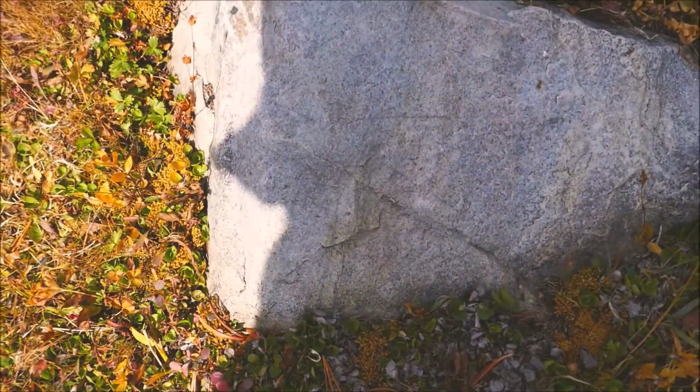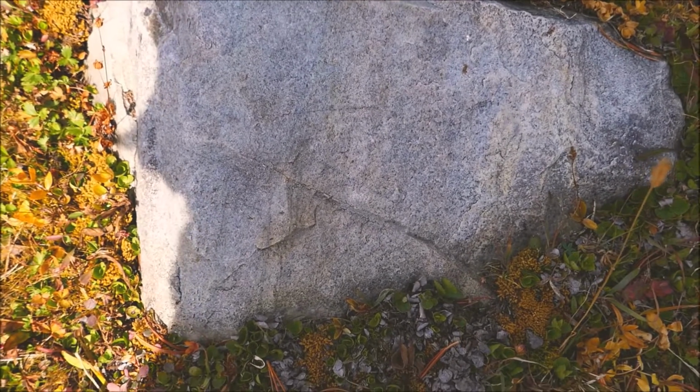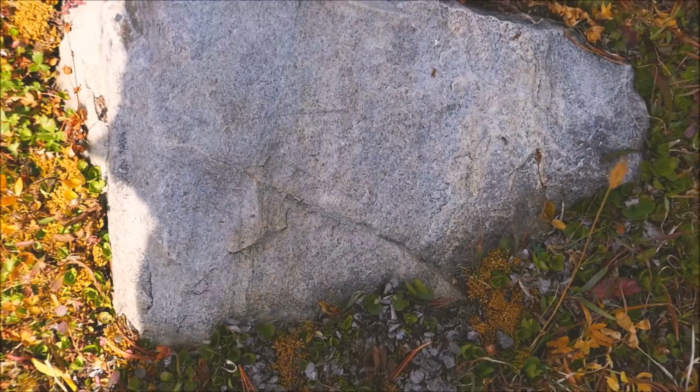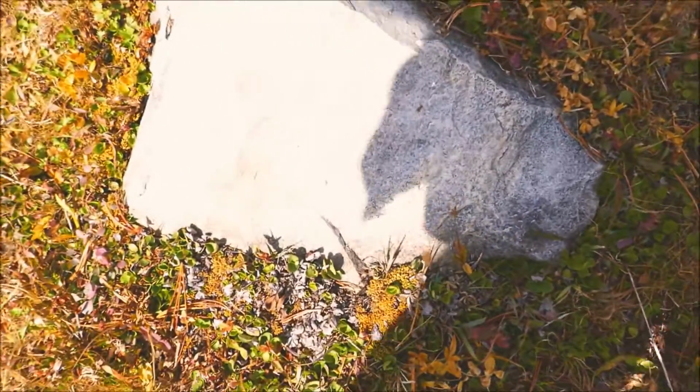All right, everybody, I kind of want to show you something. This is a typical fall in the high country in the northern Rockies, and here's what I want you to see.